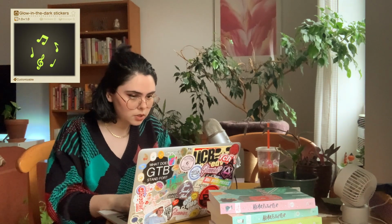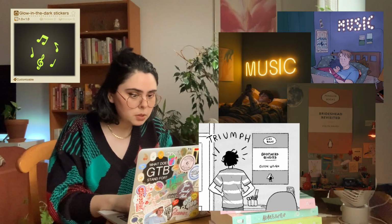I think I'm gonna try to use the glow-in-the-dark stickers for the music sign and the Brideshead poster. I'm gonna try my best to customize them myself. There are so many incredible creators out there that make custom design codes. I know because I use a ton of them all over my island, but I'm gonna try my best to make them myself. And 2 of those can be put right next to each other for a really seamless look.